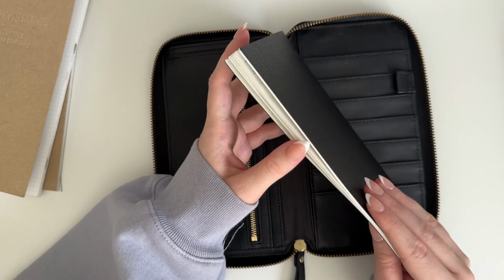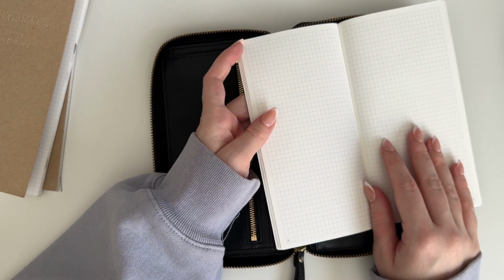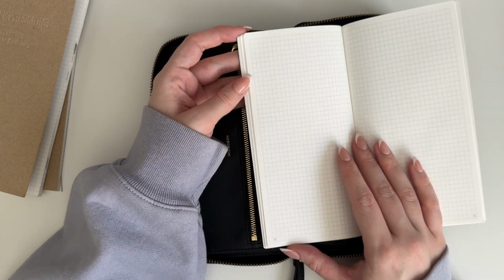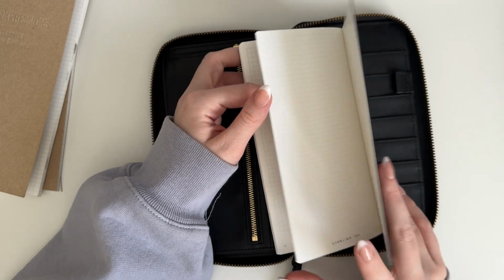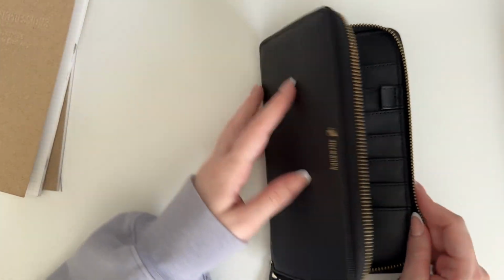But I'm really excited. I believe it's white Tomoe River paper, so it is a little bit different than the Hobonichi paper that's a little bit more cream colored, but I honestly really don't mind. I do like how it is Tomoe River paper, so that it's really thin, but you still have the amount of pages that you need to do any planning.